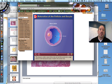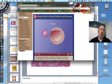of fluid inside, and the oocyte, this would be the secondary oocyte right here, is surrounded by what's called the, well, the cells are granulosa, but the cells that are going to be released in ovulation, this cumulus mass of cells, are sometimes referred to as the corona radiata. In other words, the cells that surround the oocyte.